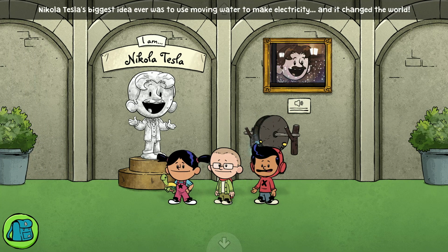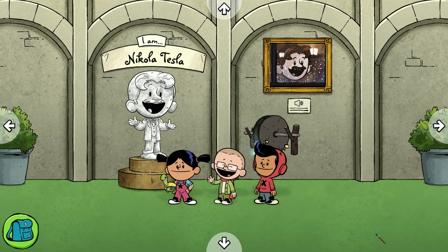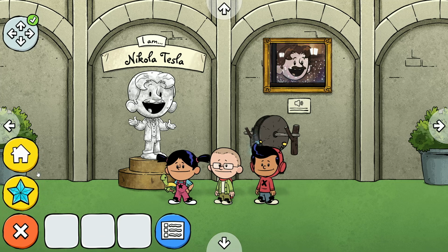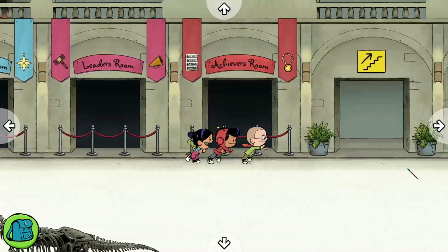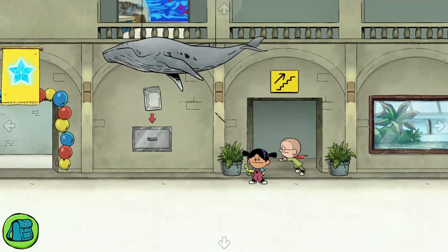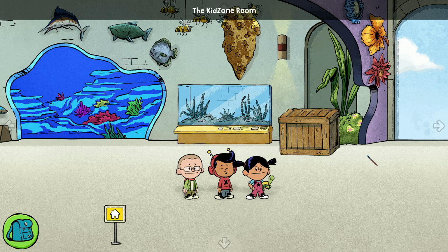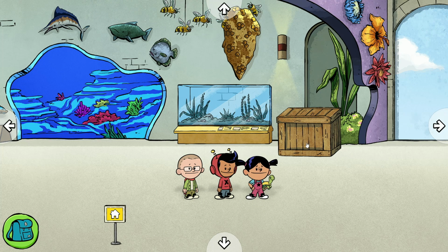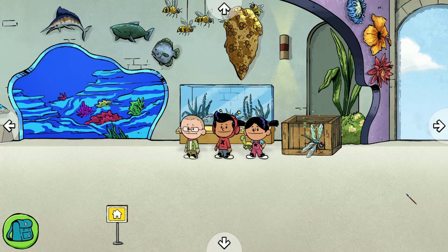Nikola Tesla's biggest idea ever was to use moving water to make electricity, and it changed the world. Introducing the Kids Zone room. Amazing! A new item for your exhibit.